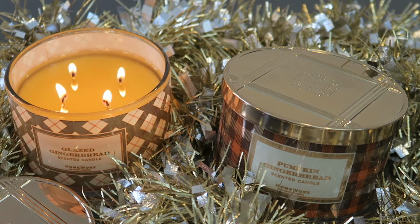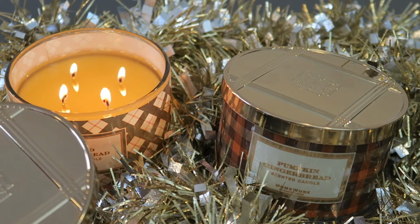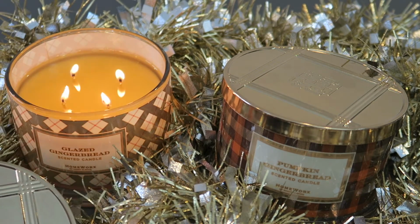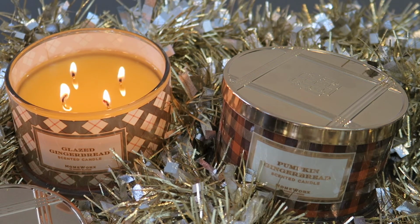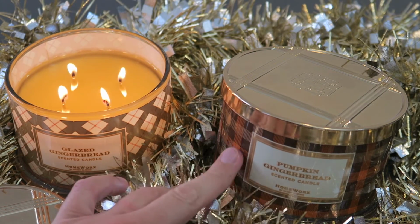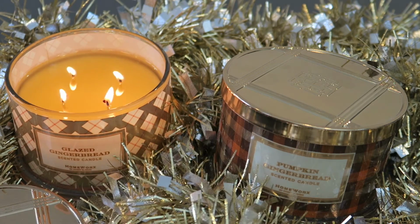This one, you've got 2 different types of plaid. It's hard to show on camera, but these are golden lids, so they're not the typical silver. They do have a gold edge to them, which matches with the garland here, if you can tell. And you have the one here with the very light gold, cream and red plaid, and then you have the deeper gingham plaid here with some browns and oranges for the pumpkin gingerbread candle.